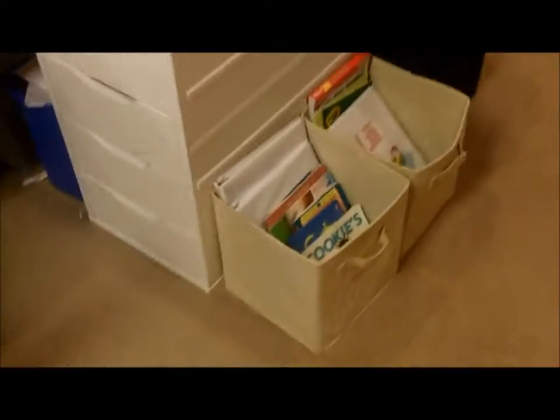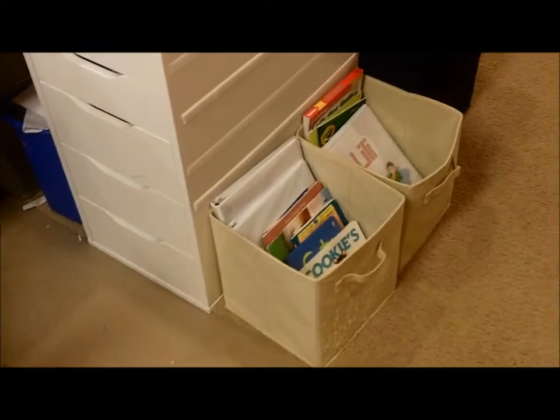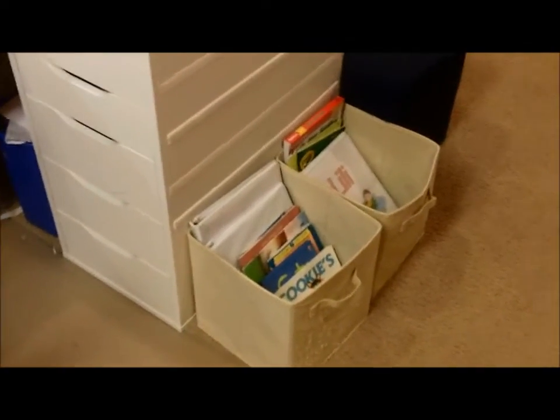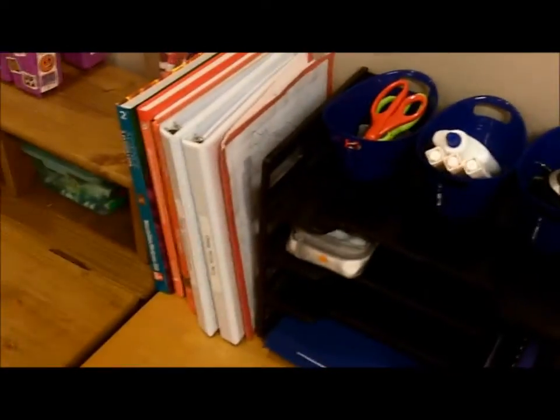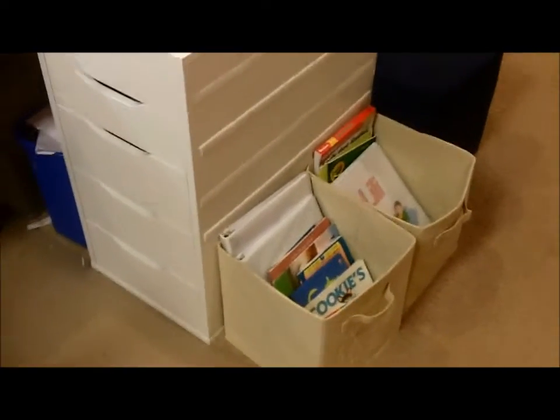Down here are where I keep my daughter and my middle son's extra books. So some of these books will end up in here. If we're schooling, I'll carry the bin around with me. Right now it has their summer stuff in it still.